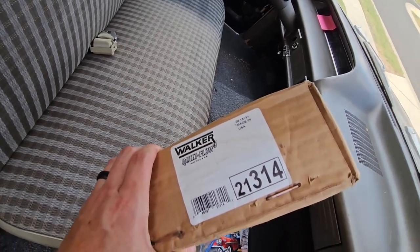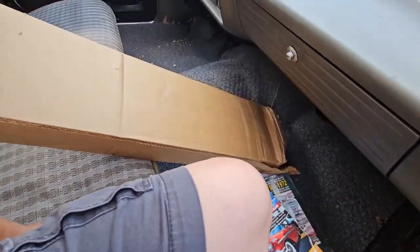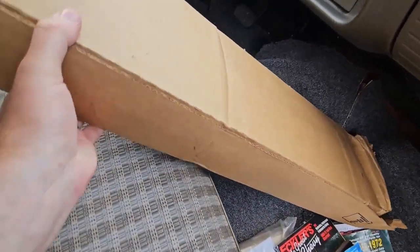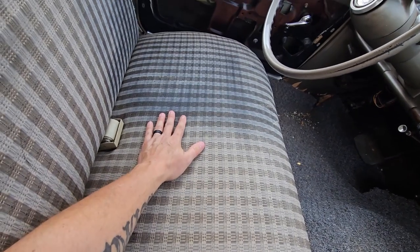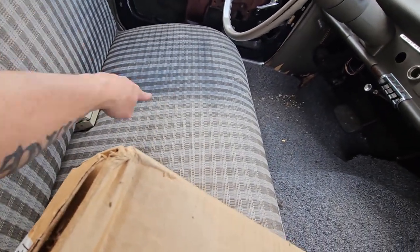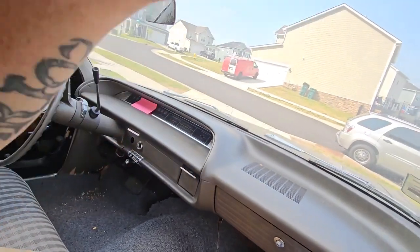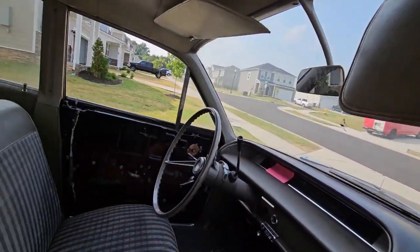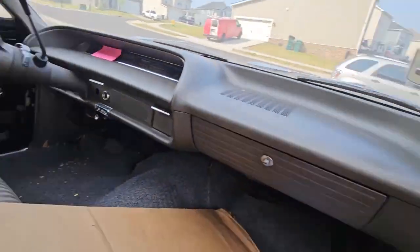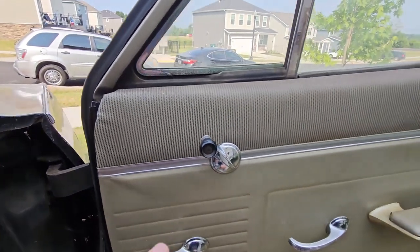A muffler? The seat really doesn't look bad. It's a little dirty right there and there, but I am, oh, that's loose. I'm super impressed with the headliner. Door panel, that one's good. Oh, it's got the wing windows.